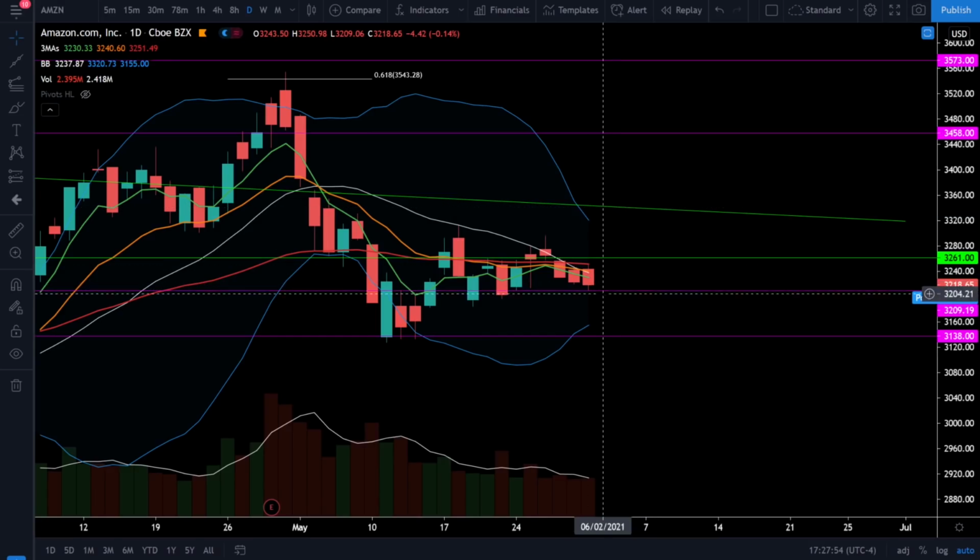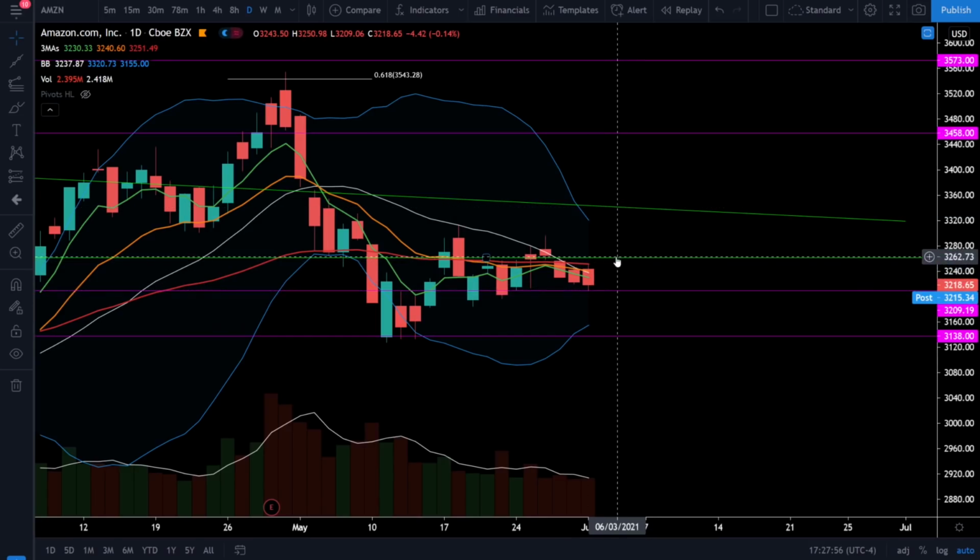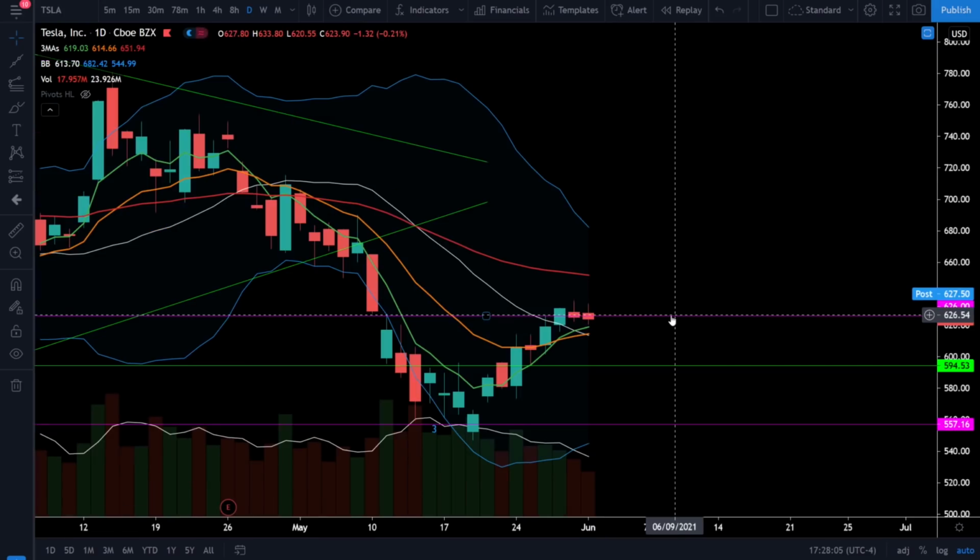So look for a break below support or a break above resistance to get a hint at where Amazon is likely going in the near future. On Tesla stock, we were down 0.21% today, and Tesla is still struggling at that resistance level at 626. Tesla looked like it wanted to break back above, but it's been struggling ever since.